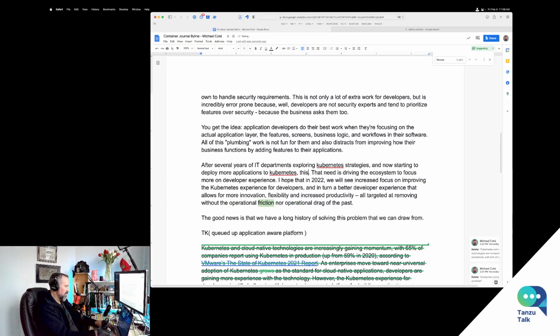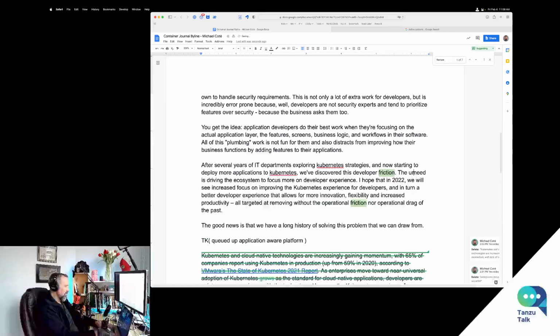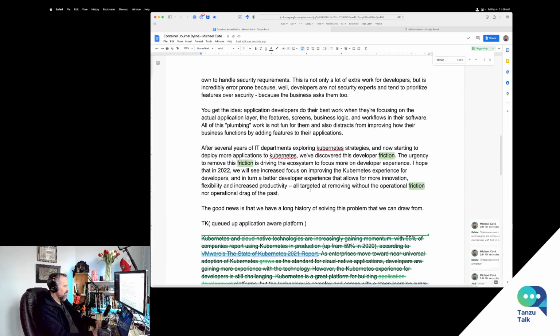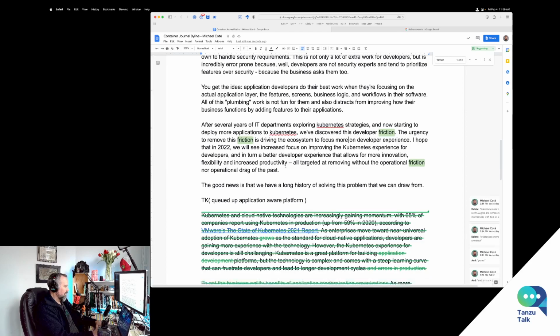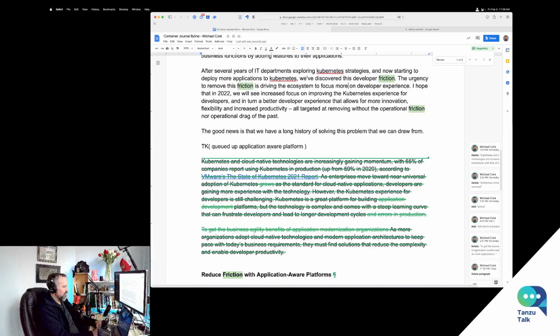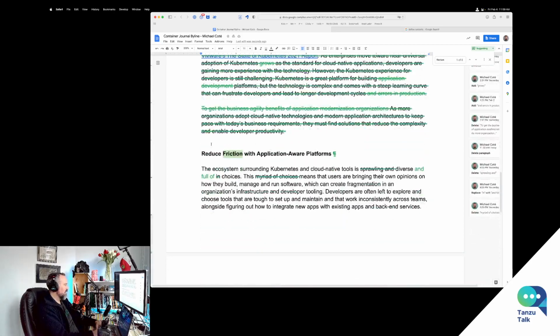We've discovered this developer friction. So the urgency to remove this friction is driving the ecosystem to more. I hope that in 2022 we'll see an increased focus on improving. It's a bit of repetition there, but whatever. All right, reduce friction.